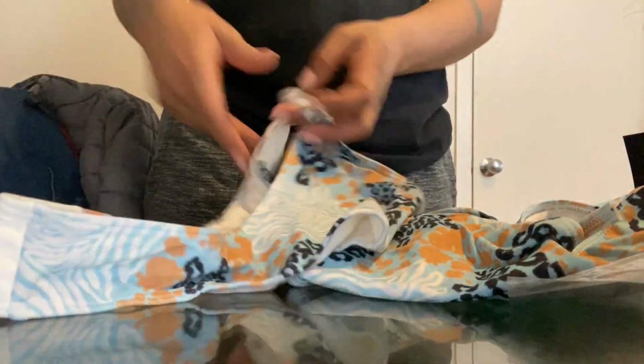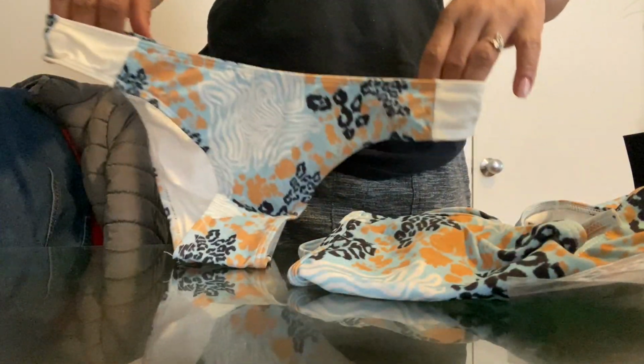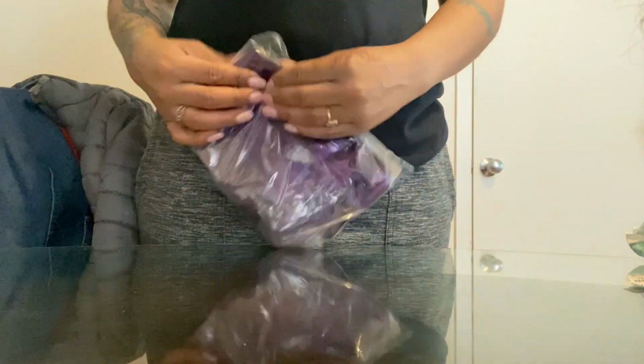I like the material on this one. Another little print with some multicolors. Got a lot of zebra print with the little cheetah and colorful theme going on.